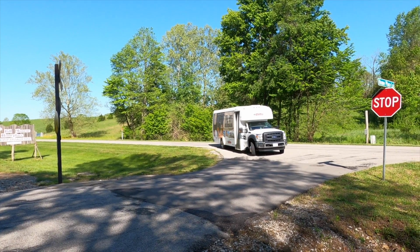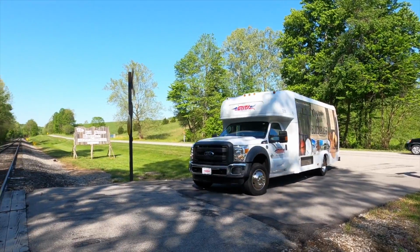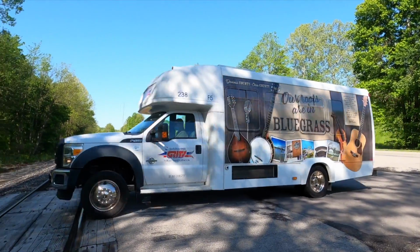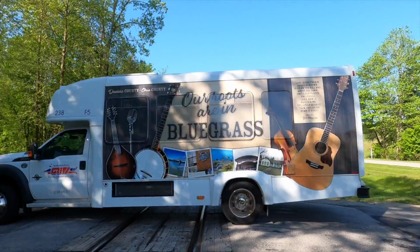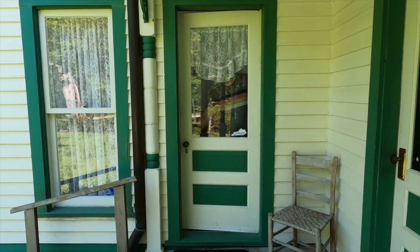But the home place is especially an awesome place for people to visit. I'd like to call it almost the Memphis for bluegrass music. I've actually seen people kiss the ground when they get there. It's on many, many people's bucket lists, and they want to see the home place.